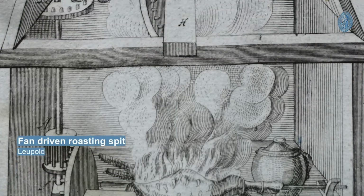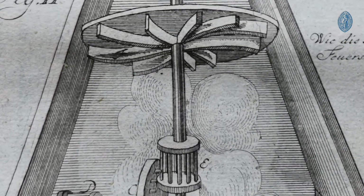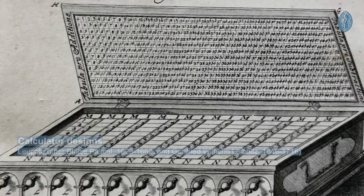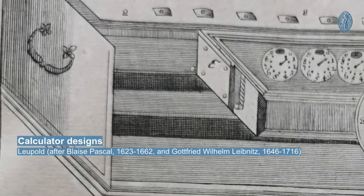They were works that intended to bring betterment for all. It was Enlightenment technology, especially with such works as this. This is a binary calculator in the ideas of Blaise Pascal.